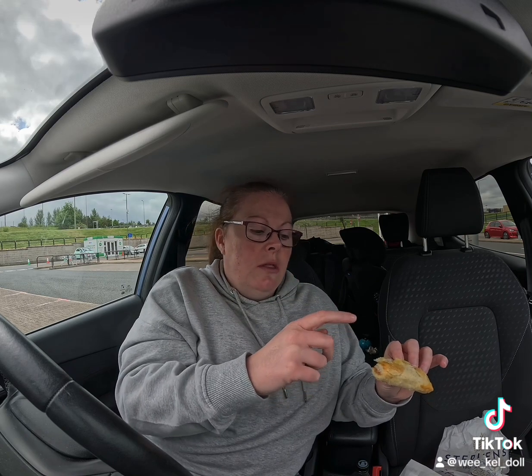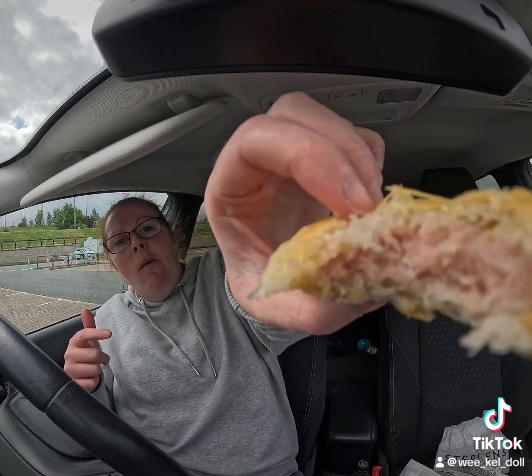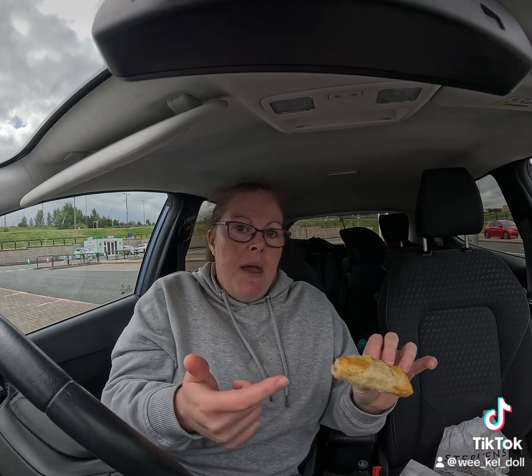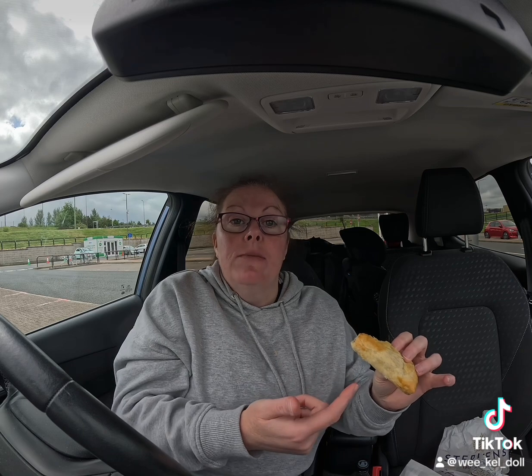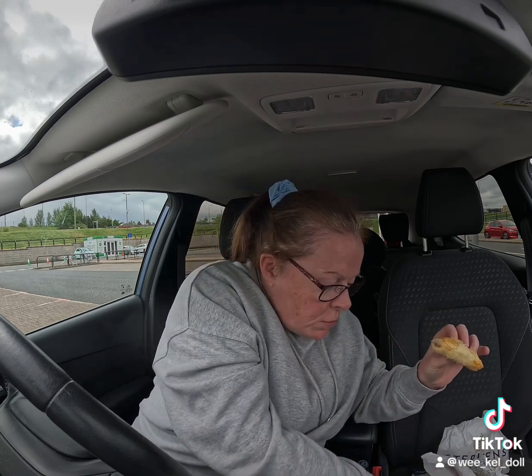For as much as this is really flaky pastry, as you can see, that's the sausage meat in there. The pastry is really flaky, but to compare it to the Stephen's, even though this is smaller, I actually prefer the Baynes one. You're getting more of a consistency of sausage meat in there.